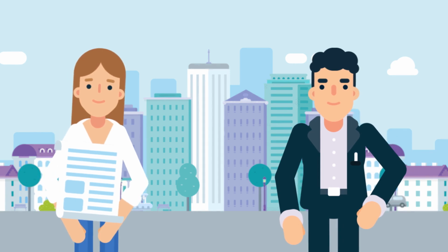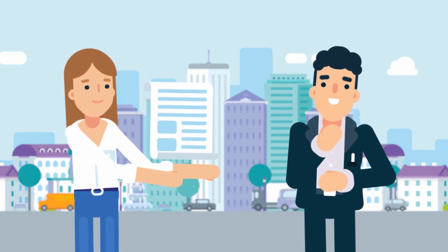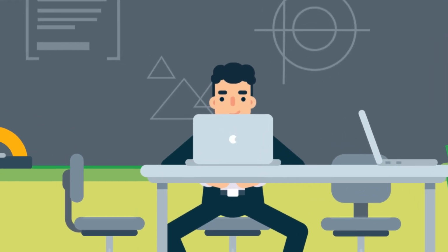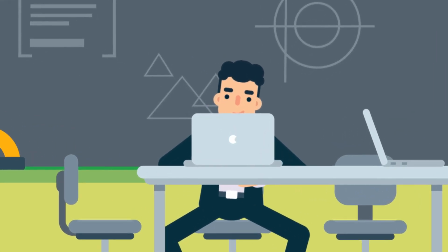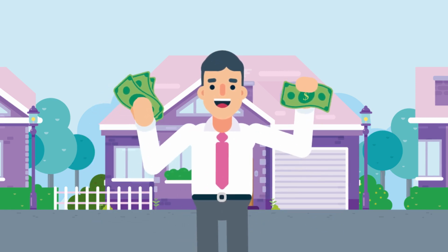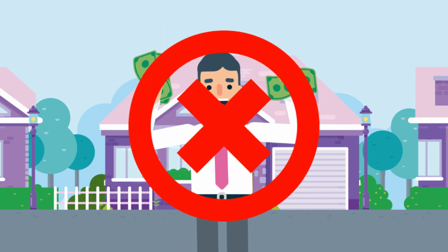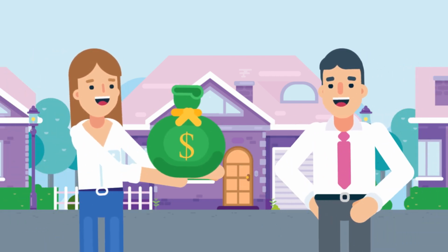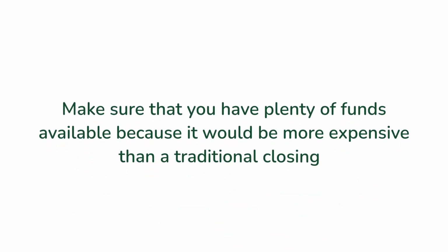That's where the title company should be given all the quotes for your insurance. They'll usually find out what your tax bill is and include whatever your down payment is. This is all the money you come up with up front. Now, the seller doesn't get to walk away with all of that money. Typically, your taxes and insurance are paid, so that money's gone. The seller would only get your down payment money. So you want to make sure that you have plenty of funds available because this is going to be typically more expensive than a traditional closing.